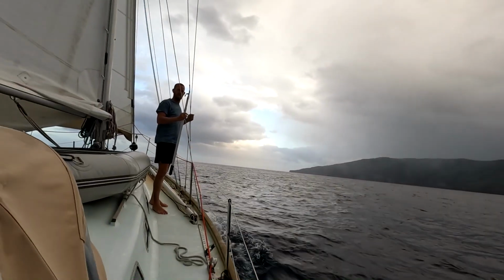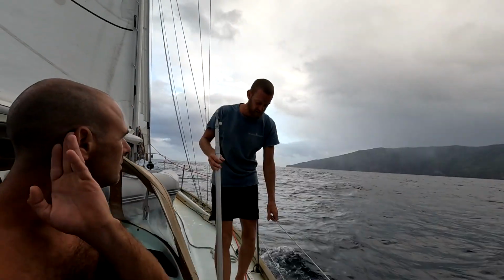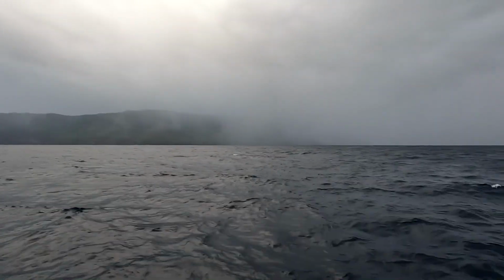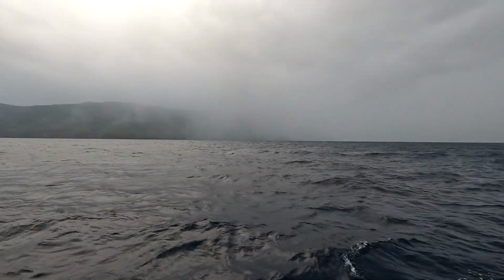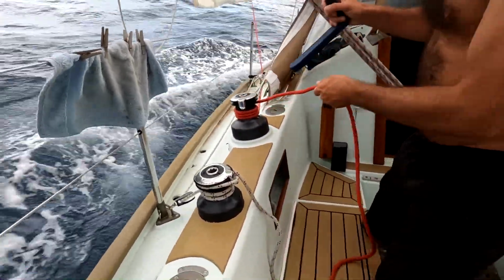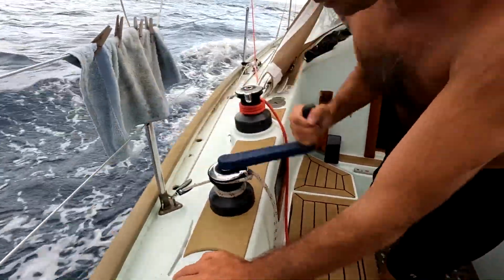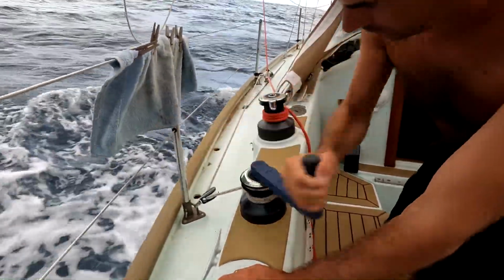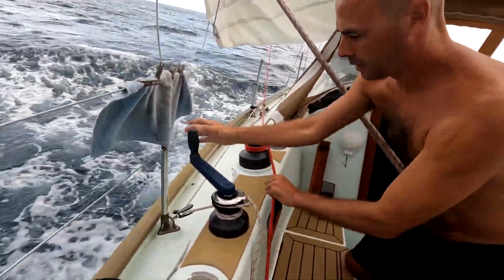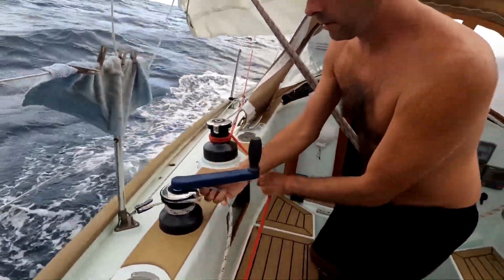What are you going to do when it rains, Dad? Are you going to hide inside? Yeah, I'm going to put the washboards on and go downstairs. Wind coming. White horses. I'll just stay here and get wet. Grief. I'm going to get 25 turns in. I've got 40 here.